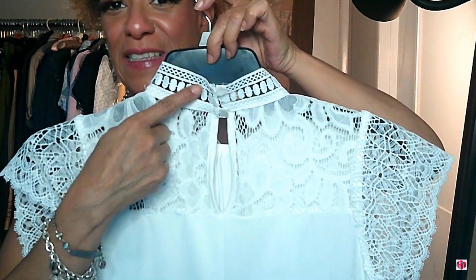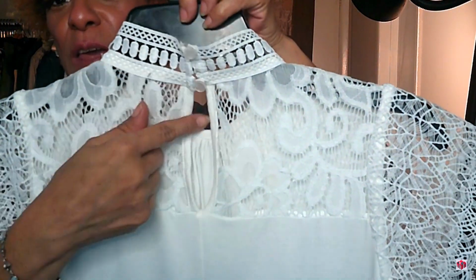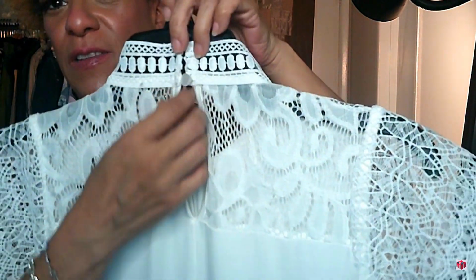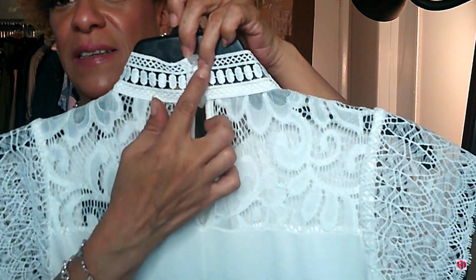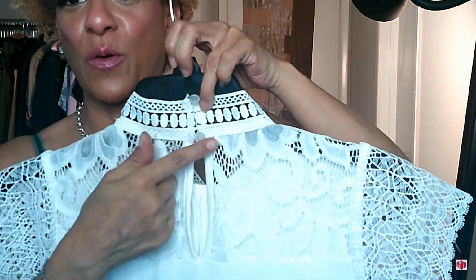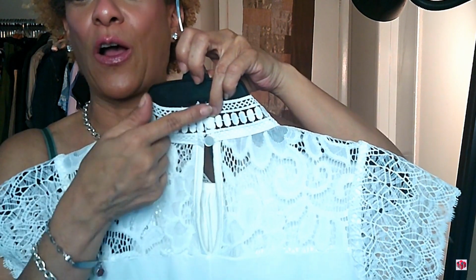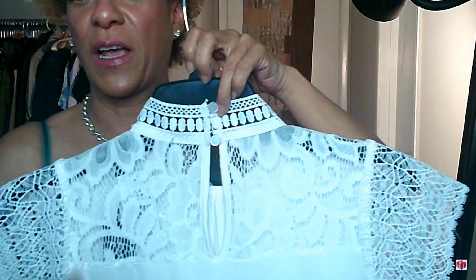Another pro stylist tip is when you do have a shirt that has a button like that, make sure when you are storing them, you make sure that both buttons are completely buttoned, because that will maintain the integrity of the color of your shirt. So whenever you have a button, button down, button anything, always make sure you do those top two buttons when you're putting away a shirt.